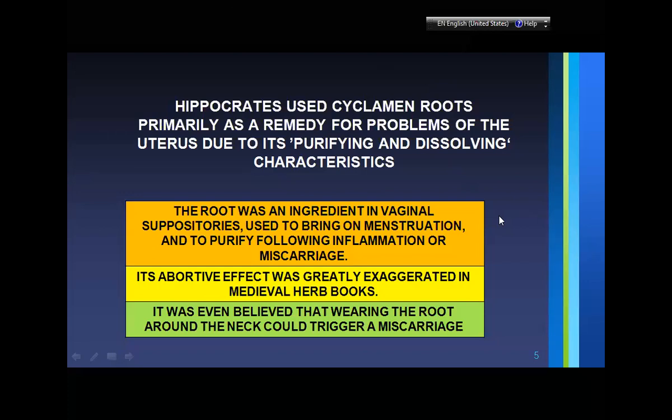They felt that because of the miscarriage or inflammation, something in the uterus is not working, so they tried to purify the uterus so that the menses would reappear again. So bringing back the menses is the important usage that was discovered and practiced since the time of Hippocrates.